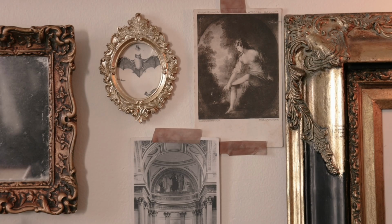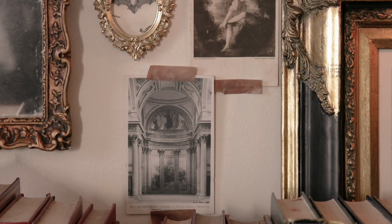I have a few of these little frames around my room, and I like putting them in between some of my bigger frames to give that art gallery wall kind of look. You can buy these new online from a few different places. I think I got mine off eBay, and then I printed off this little bat to put inside it. I also like filling in gaps with postcards, and I've been collecting vintage and antique postcards for a few years now. I like making a collage of them using brown washi tape.